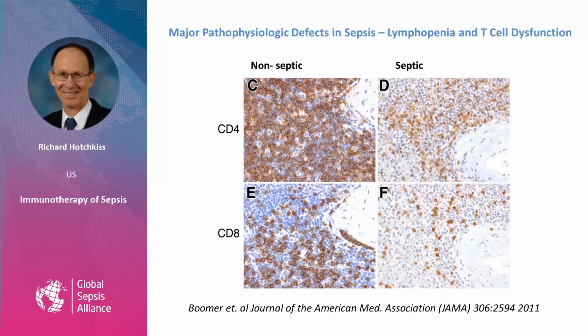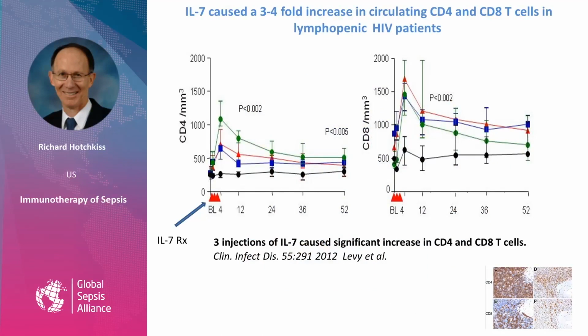we did staining for these critical immune effector cells, the CD4 T cells and the CD8 T cells. And what you can see is that there is a profound loss of the CD4 and CD8 T cells in the spleens and other organs from patients who died of sepsis. In fact, they look very similar to patients with HIV in that regard. And this has been well documented both in adult and pediatric and neonatal sepsis. So theoretically then, interleukin-7 could be helpful because it is a cytokine growth factor and increases the number of lymphocytes in response to its therapy.